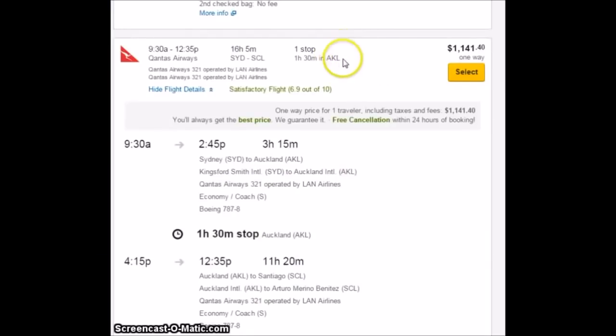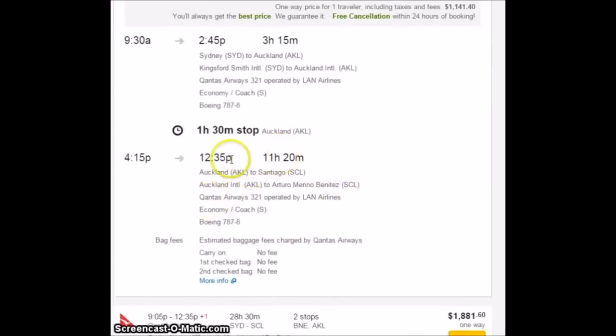You can't do it. So, all you really need to see, this is that 11 hour 20 minute flight for 6,000 miles supposedly, but not on the flat earth map.